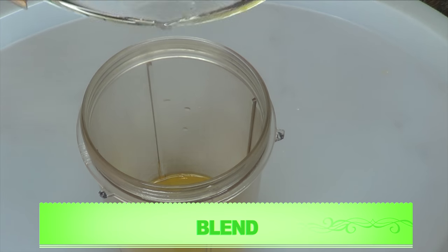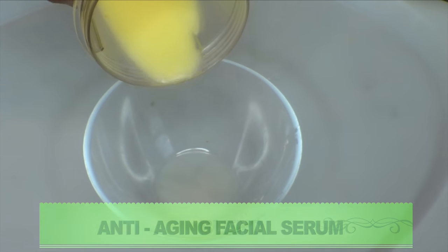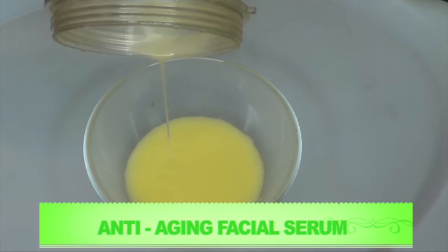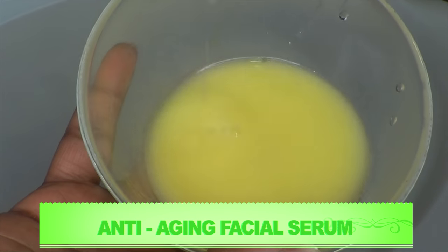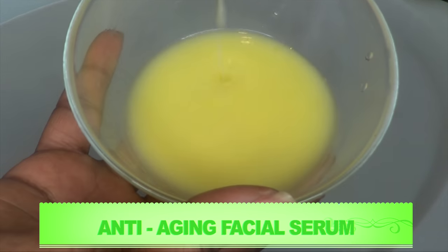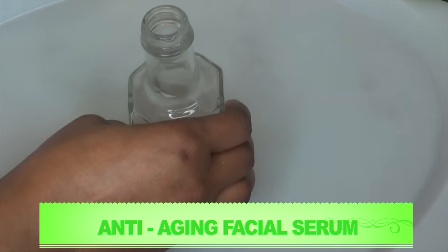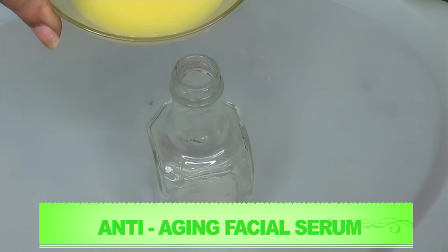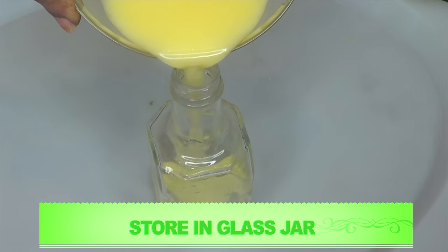Next, I'm going to be blending to fully incorporate all the oils together. And after blending, take a look. Here we have our anti-aging, skin tightening, skin firming facial serum. Now this is an amazing facial serum, guys, to use both AM and PM. So I'm going to pour mine in a bottle. Choose a clean bottle, preferably a glass bottle, to store your facial serum in.